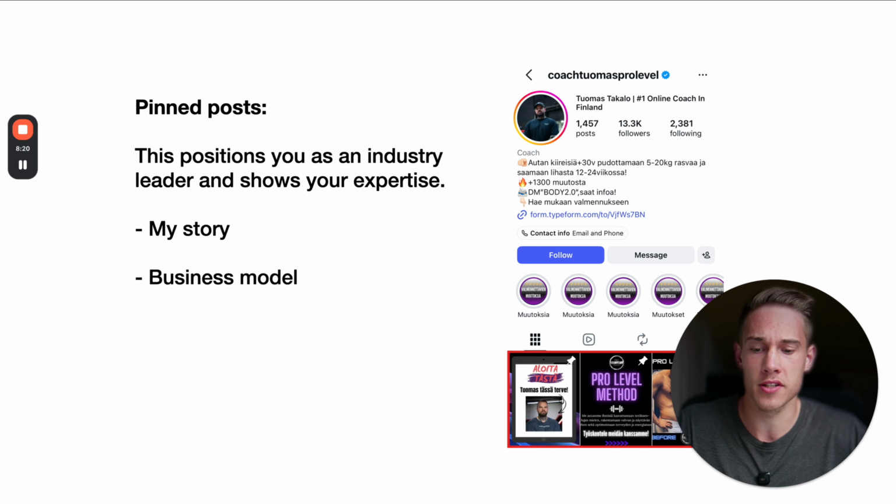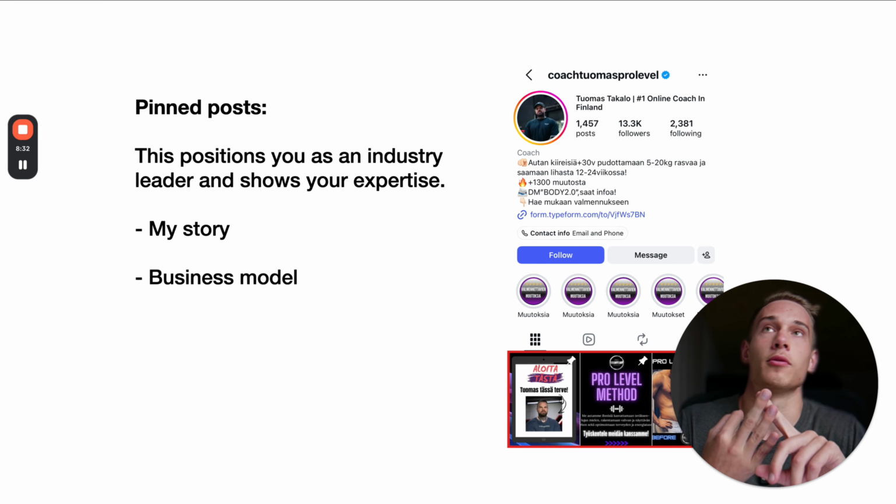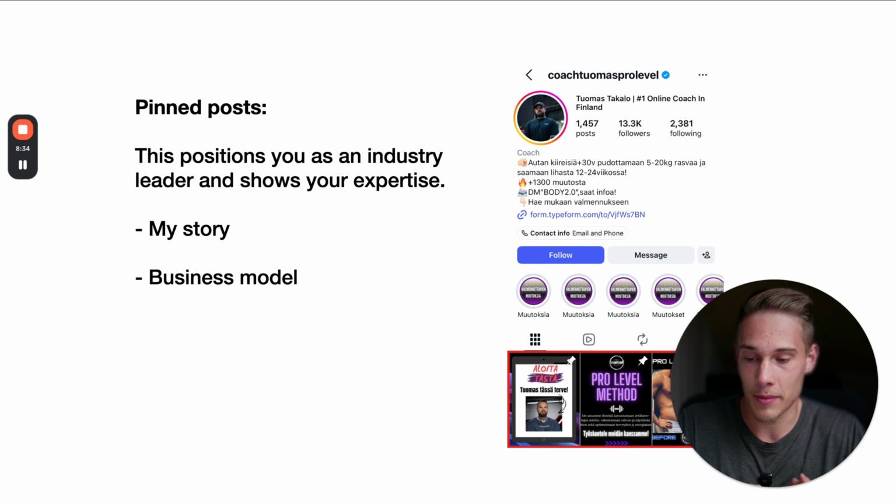Then obviously the next one is breaking down the business model. If you're a coach in any of these make money online niches, there's a lot of people that are not aware of what appointment setting is, what high ticket closing is, what, I don't know, dropshipping, ecom, Amazon FBA is. So breaking that down is extremely important.